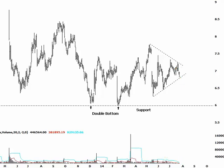Now the other pattern of interest is a double bottom. Now we've just mentioned the trigger point for the triangle, and exactly the same applies to double bottoms. So first low, second low. The trigger point for this type of structure is the intervening high, so this point right here. That needs to be overcome, which of course it has been.